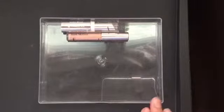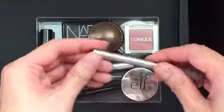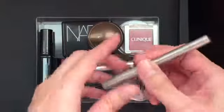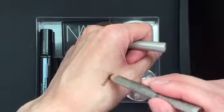Okay, everything left in here is from Project Pan, so I'll move on to the next drawer. So in this drawer, one of the new products I was testing out was this Mercier Kohl eye pencil in the shade Brown Copper. I generally prefer gel eyeliners, but since I had this in my stash, I decided to try it out.